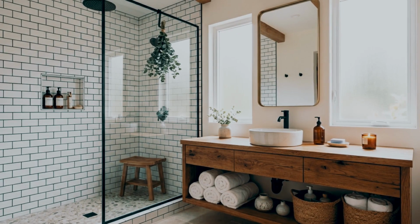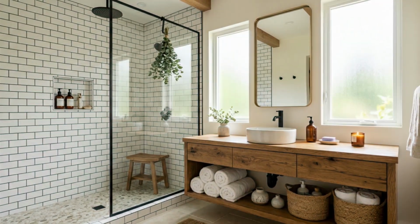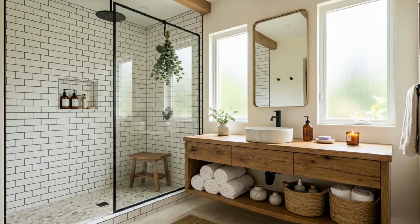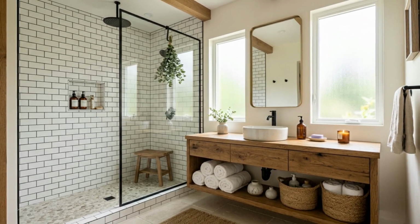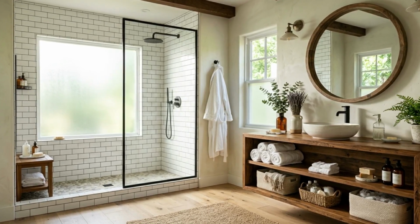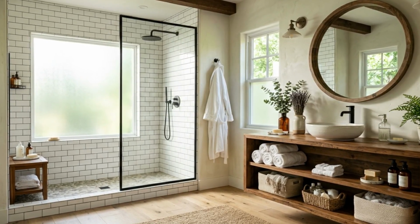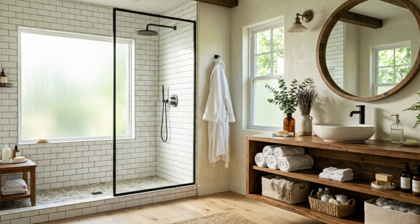The farmhouse bathroom is one of those spaces that balances rustic texture with clean, spa-like serenity, and in summer, it should feel extra refreshing. For the shower, consider subway tile in white with dark grout for that timeless farmhouse meets industrial edge. A rainfall showerhead in matte black or brushed nickel instantly elevates the experience.